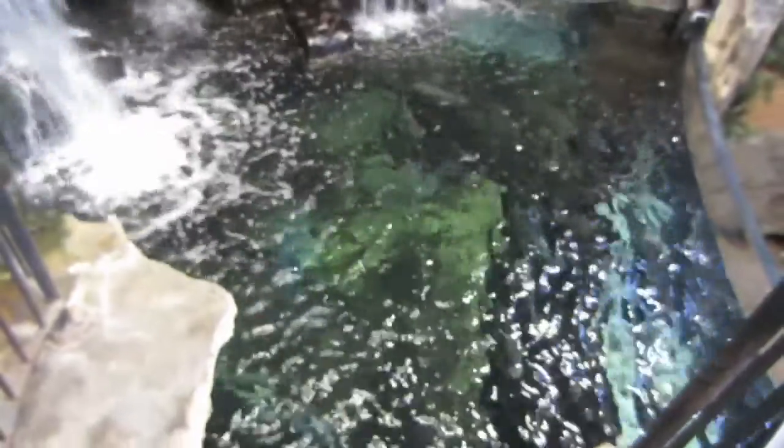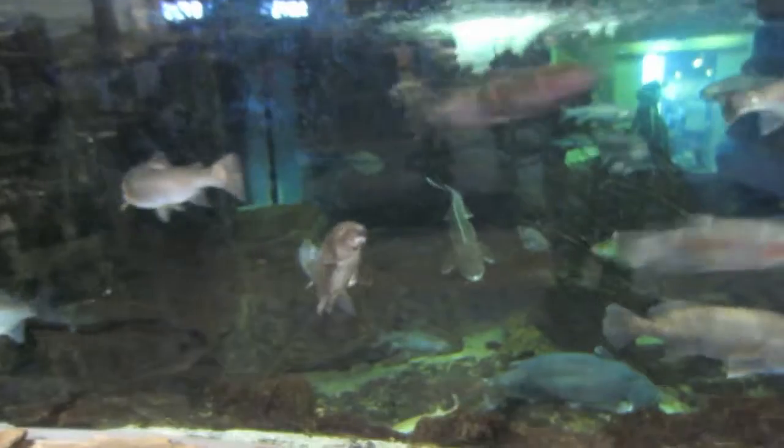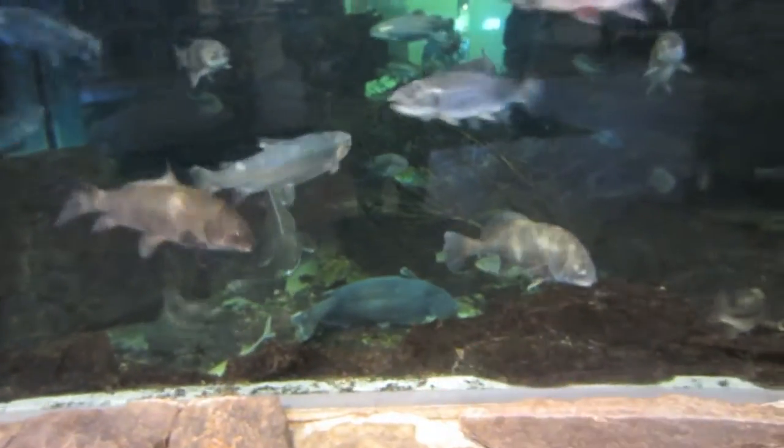Focus. Oh yeah, that's true, huh? Little elevator. That's pretty sweet. Boom. Let's go see if we see any fish. Got all the fish. Big old fish down there.